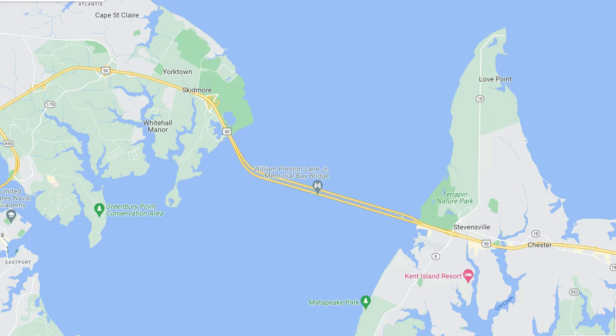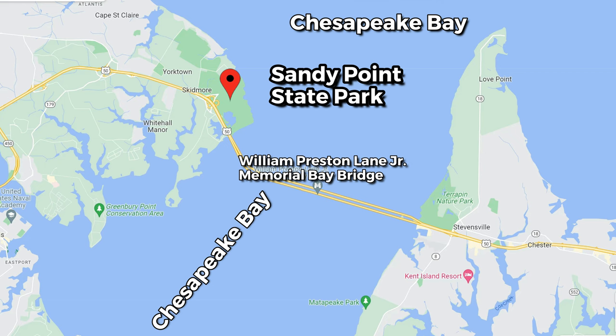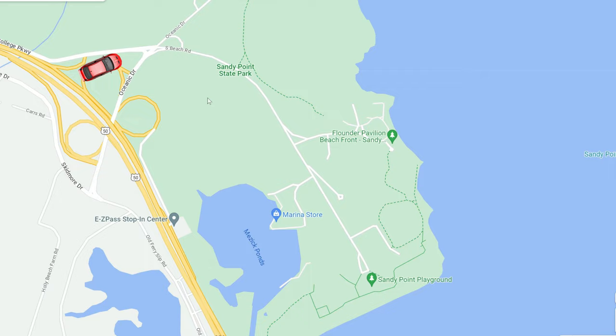Sandy Point State Park is a public recreation area with 786 acres, located along the northwestern shore of the majestic Chesapeake Bay, just at the end of William Preston Lane Jr. Memorial Bay Bridge, or Chesapeake Bay Bridge. You will head to Oceanic Drive from the highway and turn right on South Beach Road.